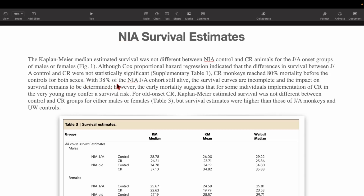With 38% of the NIA juvenile adolescent cohort still alive, the survival curves are incomplete and the impact on survival remains to be determined. However, the early mortality suggests that for some individuals, implementation of caloric restriction in the very young may convert a survival risk. For old onset caloric restriction, Kaplan-Meier estimated survival was not different between control and calorically restricted groups for either males or females, but survival estimates were higher than those of the juvenile adolescent monkeys and the UW controls.